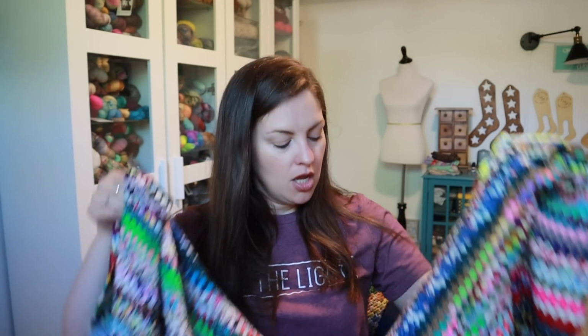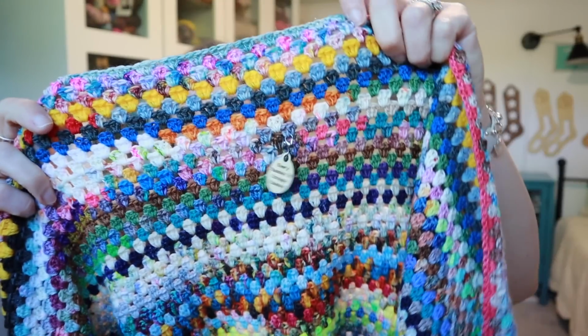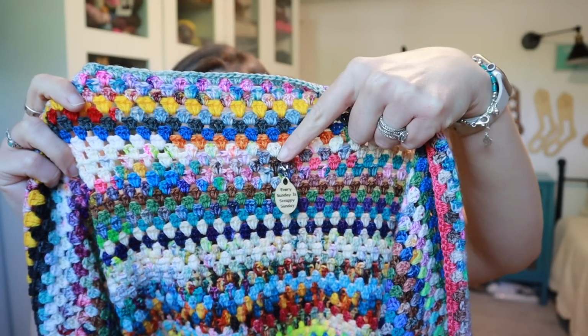I added in leftovers from the last pair of scrappy socks I did, and then it's leftovers from my Cozy Memories squares because I wind off 5 grams for that. I only use 3.1 grams-ish. So what's left, I put into a magic knot ball and add into this blanket. So here is where I was last time.